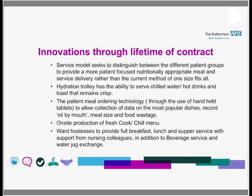We now have a hydration trolley on every ward that has the ability to serve chilled drinks, hot drinks, and it also maintains toast that remains crisp. One of our biggest complaints that we used to get was that the toast we provided at breakfast was soggy. So we've managed to eradicate that with a new hydration trolley that makes sure that the toast remains crisp at all times.